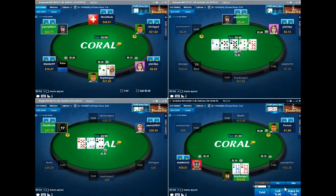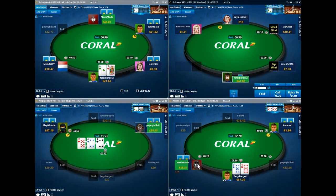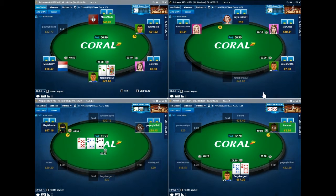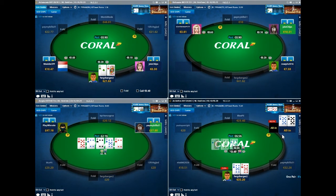Pocket 9s, we're just going to raise and get it in for this guy's remaining €2 or €3. So we're just going to put in a small raise. We don't really want this guy to come along. I presume this guy is never ever folding here, so pocket nines is definitely going to fare well against his get it in range with €3 or so.